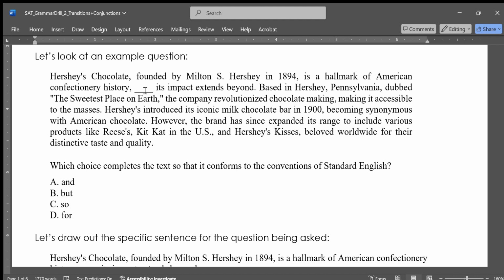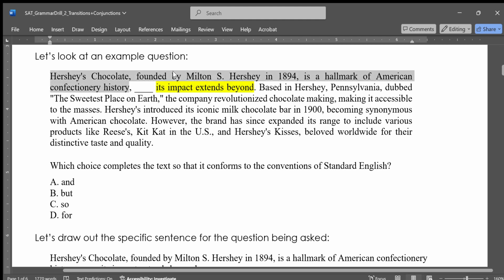So it says, Hershey's chocolate, founded by Milton S. Hershey in 1894, is a hallmark of American confectionery history. Blank, its impact extends beyond. We'll just pause there for a second. So even without going any further, I can see that I have all these conjunctions, and all four of those are FANBOYS. So all four of those could certainly work with a comma, because all four of those could join two full sentences together, and in fact, they do join two sentences together. My first sentence says, Hershey's chocolate is a hallmark of American confectionery history, and the second sentence that's right here, its impact extends beyond. All right, so that's why we make sure we see these two sentences.